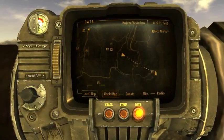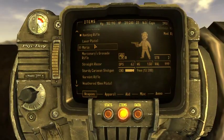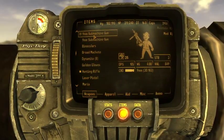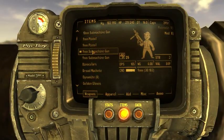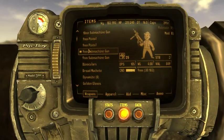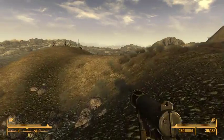I should go ahead and switch to whatever has more ammo. Submachine gun? Which one does more damage? 10. 9. This one's more durable. I'm carrying too many weapons on this.